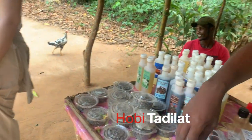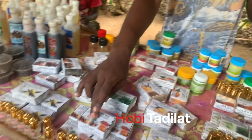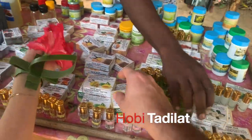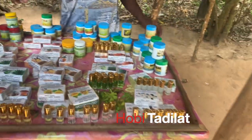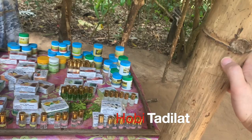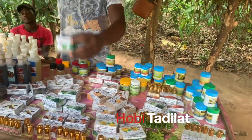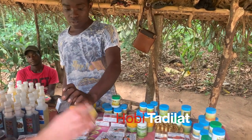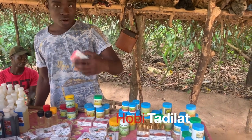We have a vanilla soap, okay? We have a Zanzibar mix soap. We have an ylang ylang soap. We have a jasmine soap. We have a lime soap, good for acne. We have a lemongrass soap, good against mosquito bites. We have a ginger soap, aloe vera soap, coconut soap. We have a cloves soap. We have a turmeric soap. We have a rose soap.